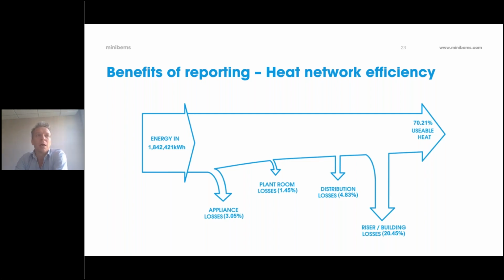Basically, it's about 20% above where most heat networks are, and in some cases it's 30 or 40% above where some heat networks in the UK are operating. It's still not as good as it can be, I should say, and there are a couple of reasons for that. One is you can see that this particular heat network has quite significant riser losses.